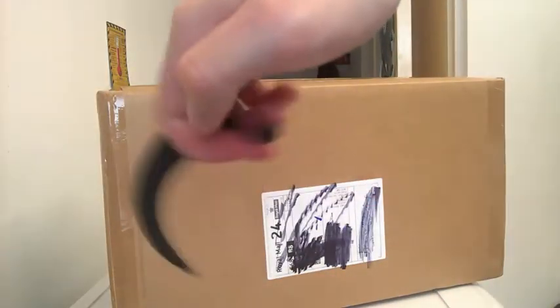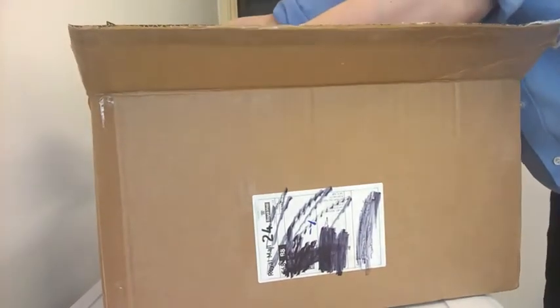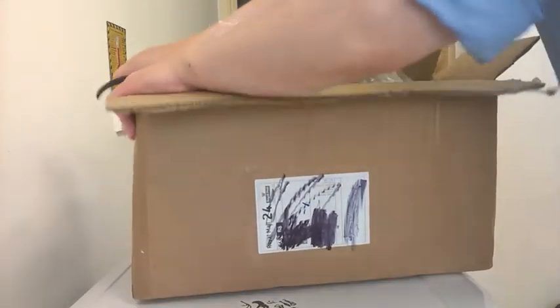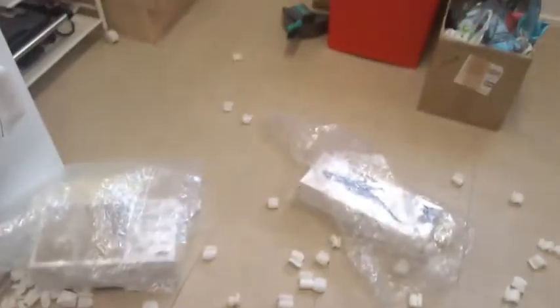Fresh, brand new raptor claw. All the snow in here, as usual. Yeah, get that. Oh man, look at that.